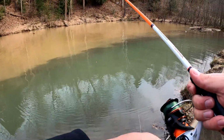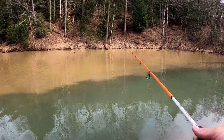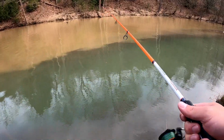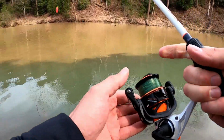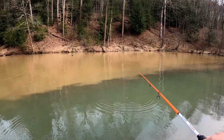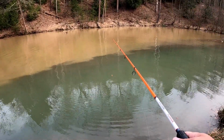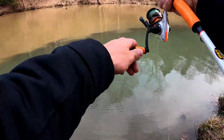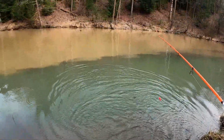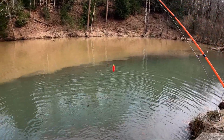Go. Something's hitting it. See if we can get it. Nope. See if we can get it again. Got it. Ooh. Oh, he got off. That was a nice trout there, guys. Nice rainbow. Looked like it could have been a breeder.